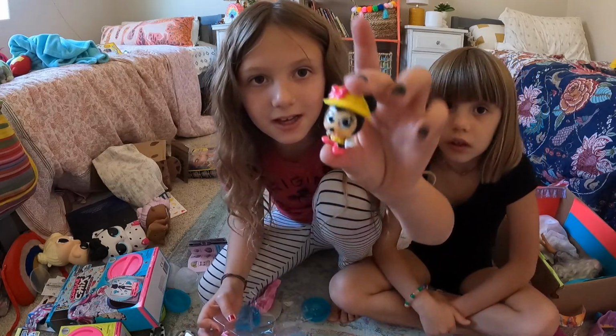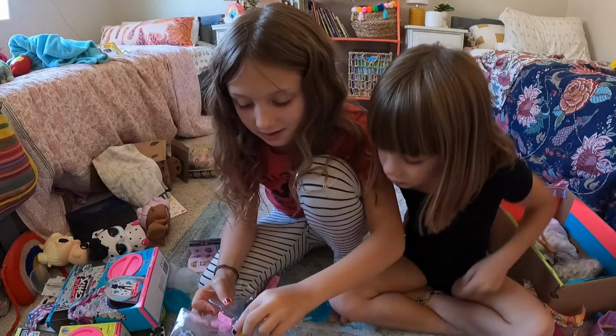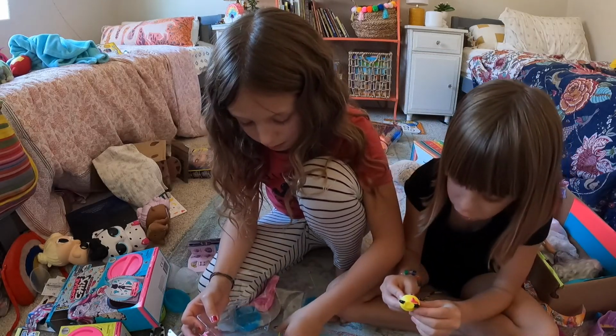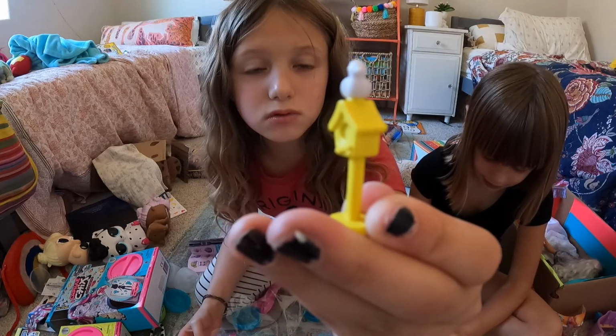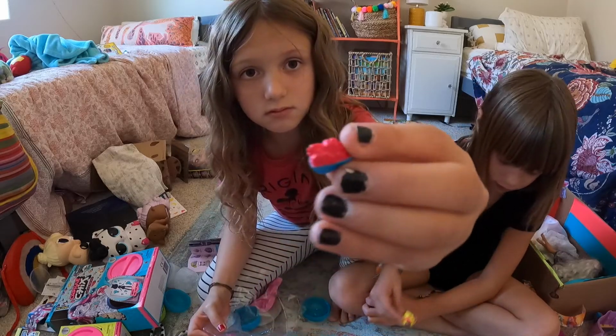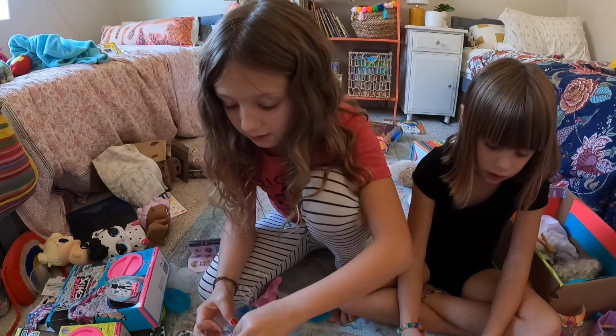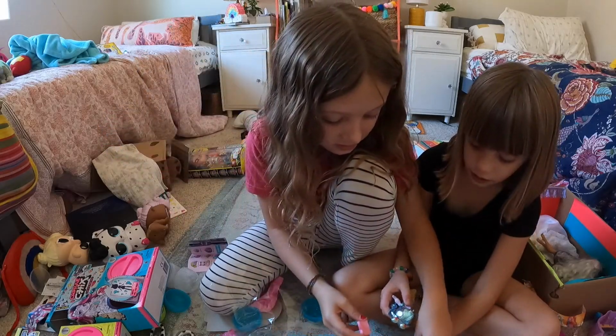So here's our little Minnie. She has a little hat. She's so cute. She's like gardening. And then it comes with this fun little birdhouse. I mean, he screws. Some cherries. And of course, this is so cute. A bench that I love.